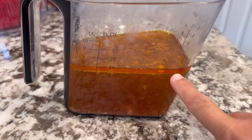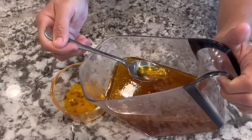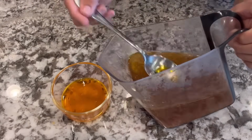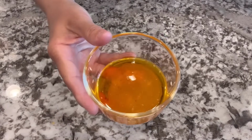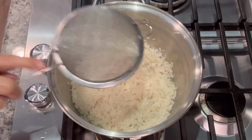So you can see the fat has separated here in the broth. I'm just going to go ahead and spoon that out. You can leave it in the refrigerator to solidify longer. It's easier to do that, but I was in a hurry. I just wanted to get this rice started, prep everything for the week, because once everything is prepped, then I don't have to worry about it later on. I can just grab everything and throw it together. So there is the fat. You can use that to cook with later on instead of oil.